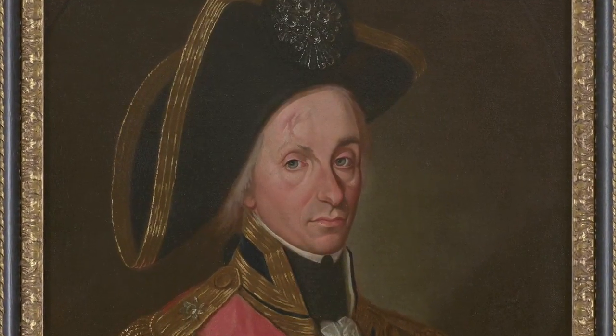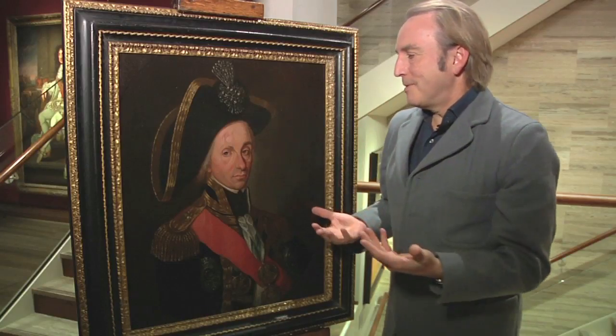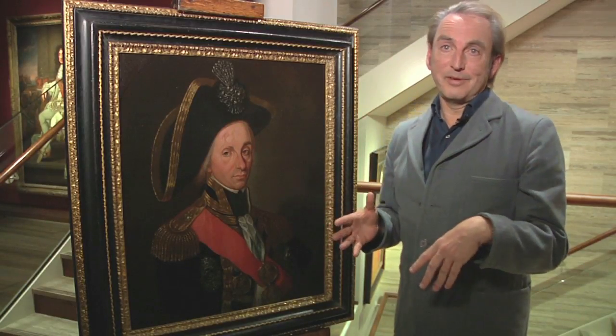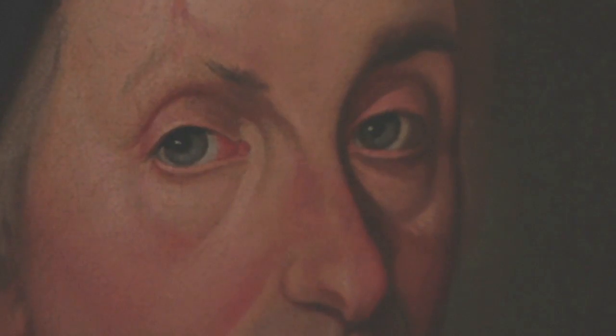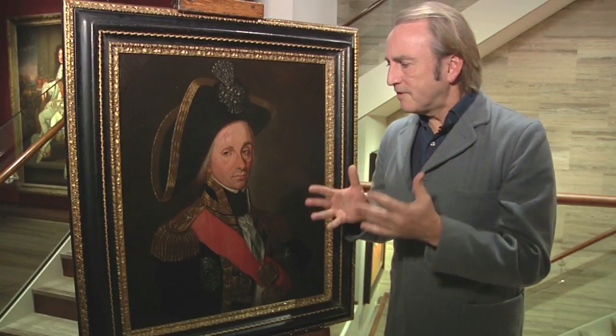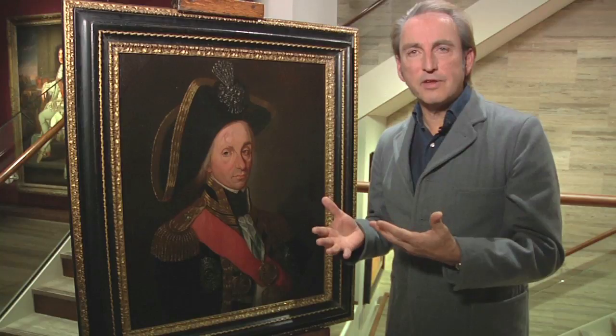I'm so used to seeing portraits in which the face has been smoothed, has been idealized, has given the appearance, to all intents and purposes, that the person is a sort of pure-sprung individual who's just come out of the bath. But this is so different. Not only is the expression haunting, unsettling, there's almost a whiff of fatality about it, but the face itself shows the happenings of the previous years.